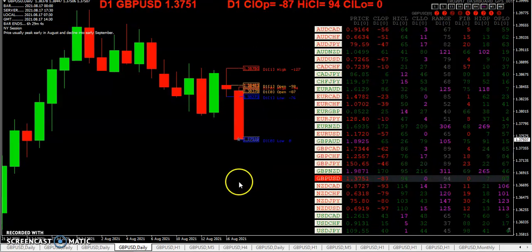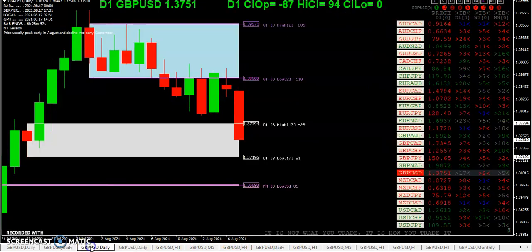Pound's only 94, but it did break out of the previous day's low. And I think I had mentioned this 3860 level, about that being an area to look to go short. Well, it paid off. Now we're in the inside bar area from 17 days ago. So 37.79 long, 37.19 short.